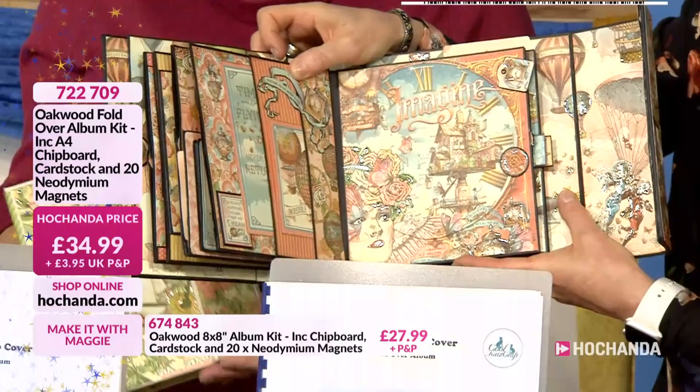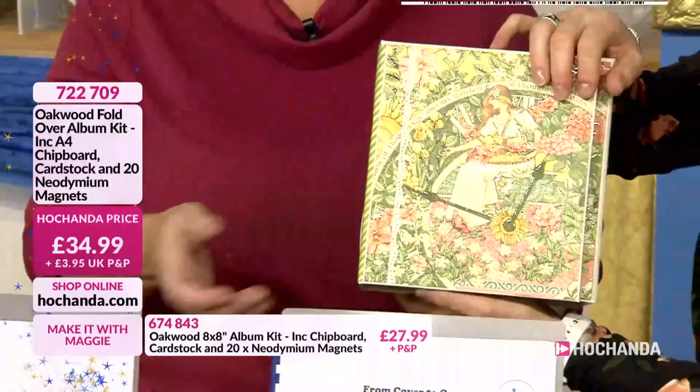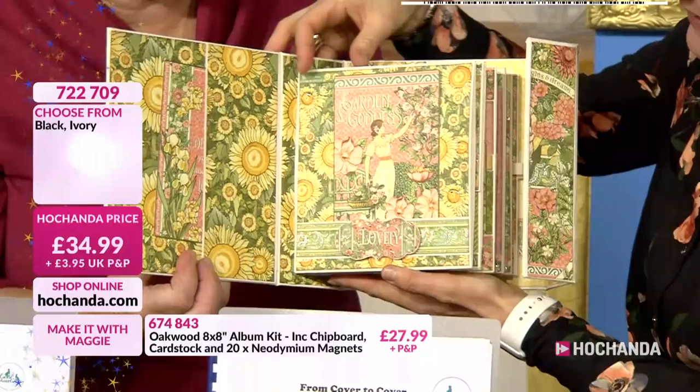Love these. Absolutely. So that's the black. You can have so much fun putting these together. That's the black. And this is the ivory. Now, how many of you have bought all those Graphic 45 papers? Yes. Not done anything with them, and you think, oh, I don't want to cut into them? Well, it's a nice way to store your memories.